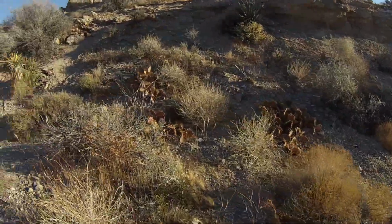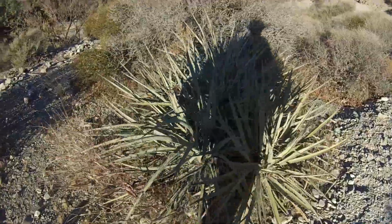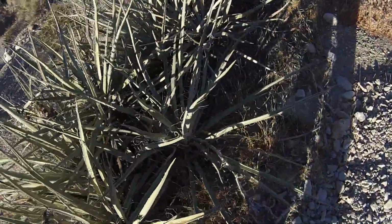We are circled back around, and I've already started the Mount Turtlehead Peak Trail. But as you see, we're definitely getting into some awesome trail desert fauna here. I believe this is agave.